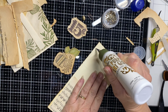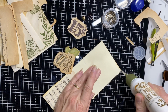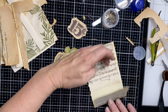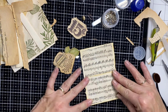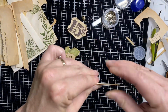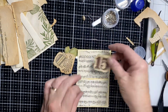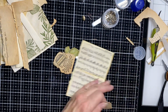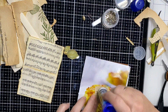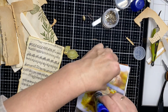There it is. All right. So push you down. Make sure I've got none coming out. I want this one up here. So he was nice and easy. So that's my currency.